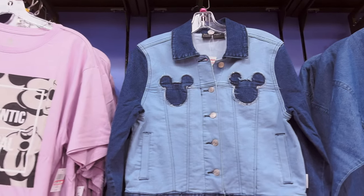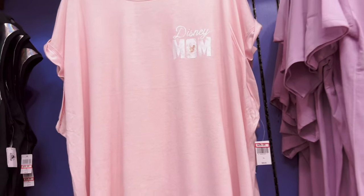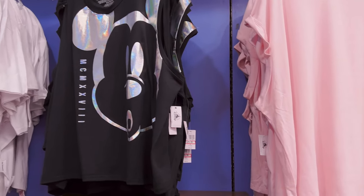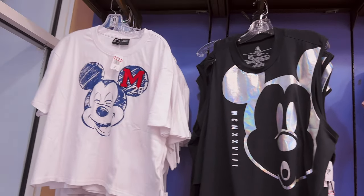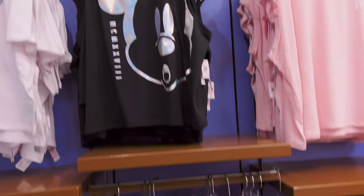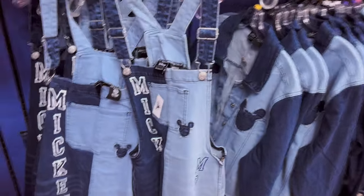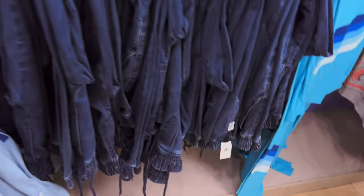The jacket is $49.99. $25.99 for the authentic original Disney Mom. The Mickey top, sleeveless top, $25.99. And is that silver? I guess it's silver, right? Yeah. Then the Mickey is $25.99, the white t-shirt. They've got this hooded shirt, $29.99. The matching shorts to that shirt are $25.99. They have the shorts coveralls, which are $30.99.